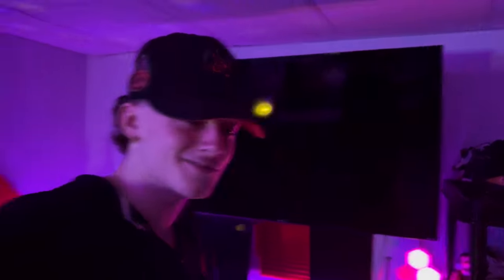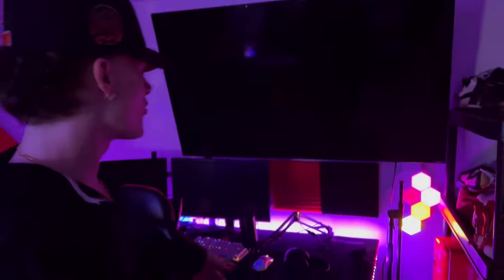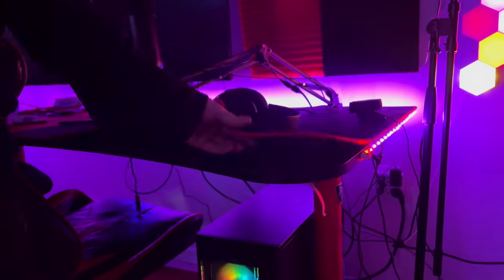Okay, guys, so this is my gaming setup. We got my TV. Everything works. So when I want to do Netflix and chilling, you know what I'm saying? No, I'm joking. I put Netflix here. We got some neon lights. We got the great desk. By the way, the whole desk is made with a mouse pad, so that's crazy.